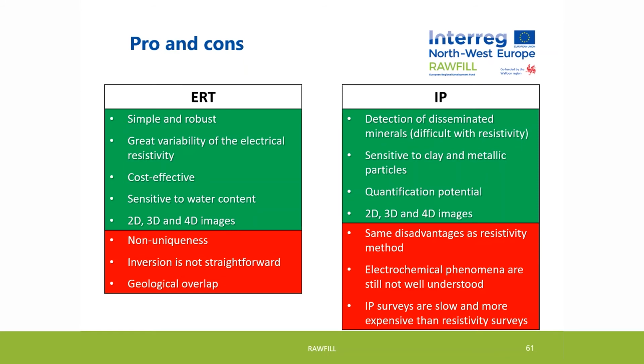Induced polarization measurements can provide very useful information in the search for disseminated minerals. The method is particularly sensitive to clay and metal particles and offers the possibility to quantify them. The disadvantages of induced polarization are the same as those of electrical resistivity tomography. In addition, not all the electrochemical phenomena underlying the induced polarization response are fully understood. Finally, induced polarization surveys are slower and therefore more costly than electrical resistivity tomography surveys.